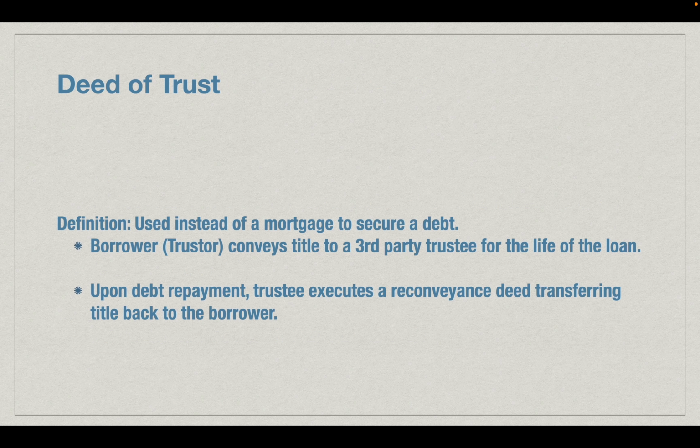Finally, a deed of trust is used instead of a mortgage in some states to secure the debt. The borrower, or trustor, conveys the title to a third-party trustee for the life of the loan. Once the loan is paid off, the trustee transfers the title back to the borrower with a reconveyance deed.